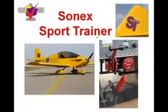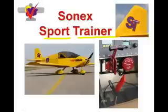Let's talk about more of the current product line. This is our Sonex Sport Trainer. It's kind of emerged as one of our most popular options, and that's why I wanted to talk about it in this presentation. The sport trainer, let's talk about a couple of features of what makes it a sport trainer.